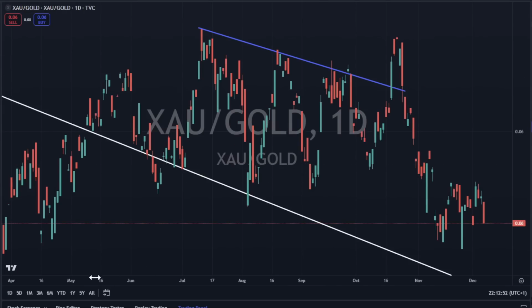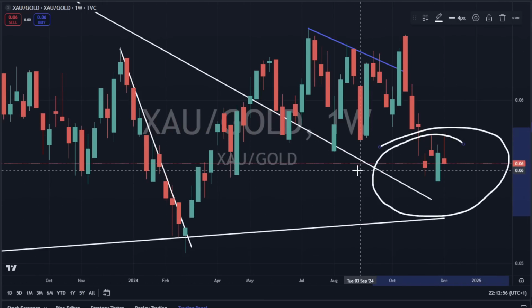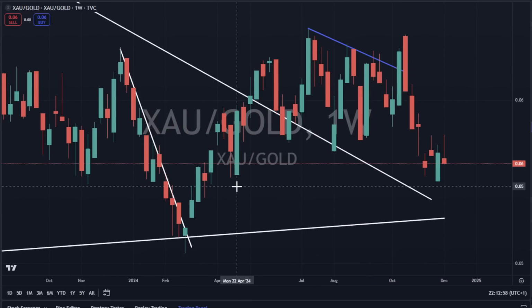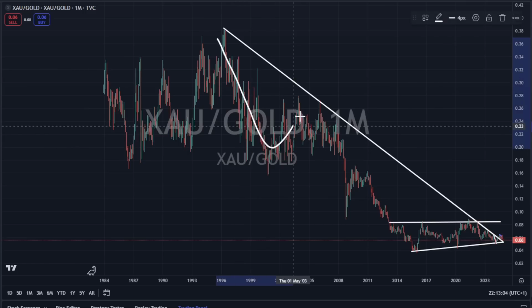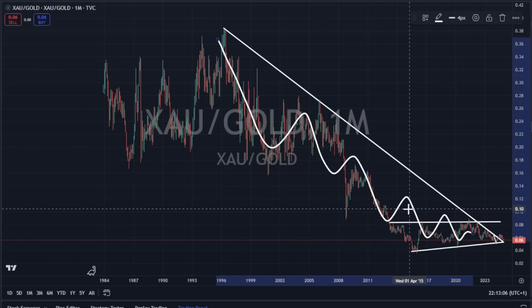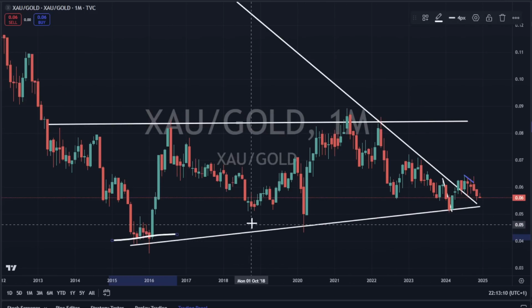XAU to gold ratio, we're really low. Again, this is a really, really good value down here, but value doesn't drive the markets. Sentiment and emotional investors do. So right now, we've gone all the way down here. We've basically stopped that momentum. And we've got higher lows coming up.